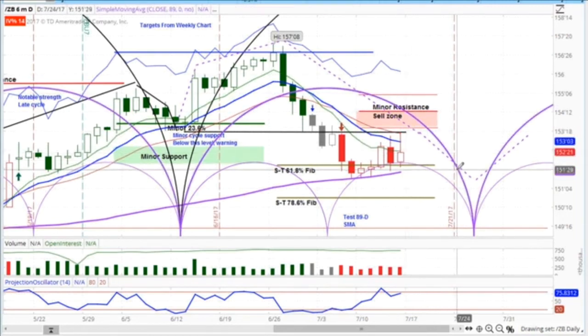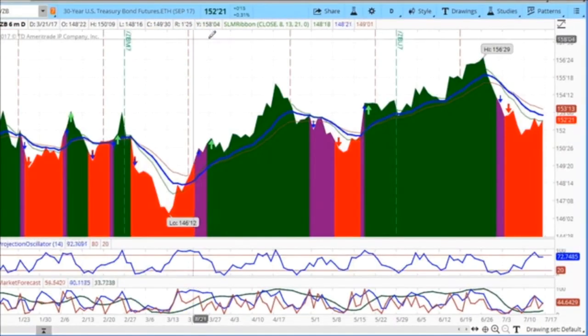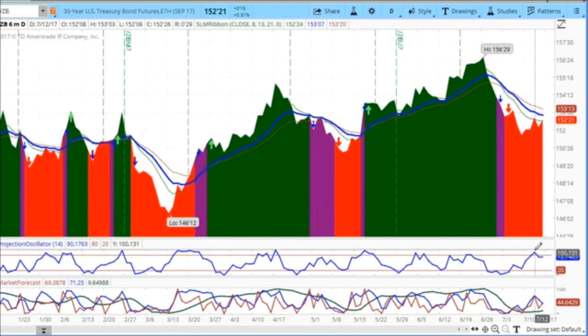So while these things are still negative and we think there's going to be a pullback, we think that the decline will be more severe in the ZBs than the ZNs this week on this steepening of this yield curve. Let's take a look here at this ZB. You could see right there, it's gotten overbought below the slim ribbon in the red. That says high probability pullback.